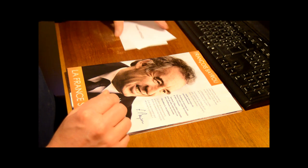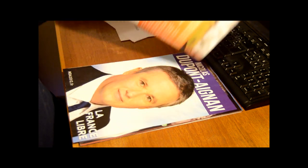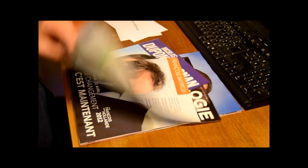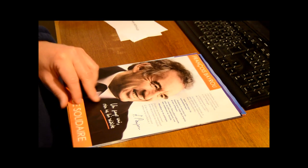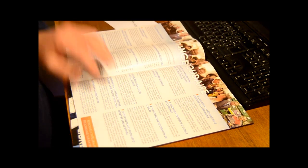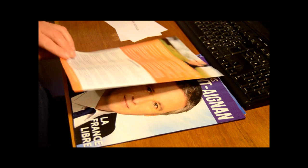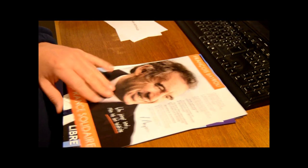But what I want to show you right now are the voter information flyers, pamphlets, whatever you want to call them, that are sent out. There are ten candidates, so there are ten of these, one for each candidate. For example, this is François Bayrou. This is the information, La France Solidaire, so he has his points, and has the back. So, that's François Bayrou.